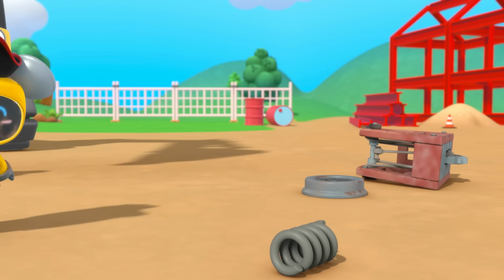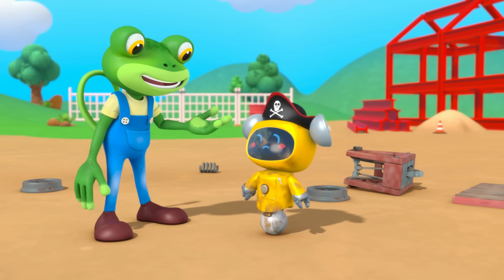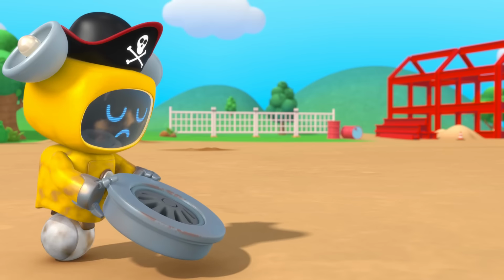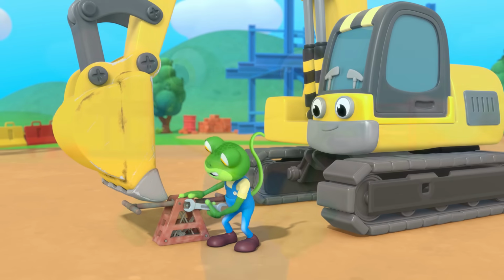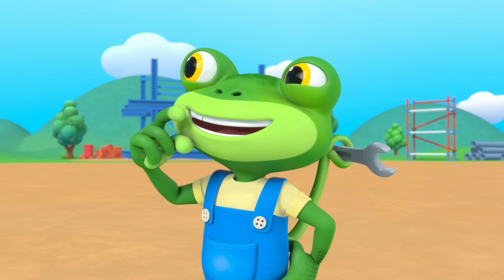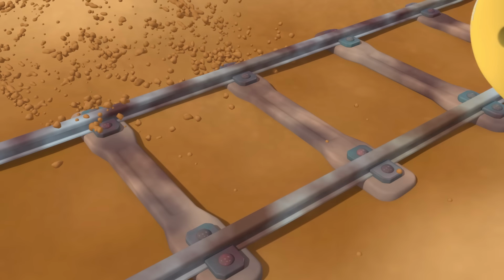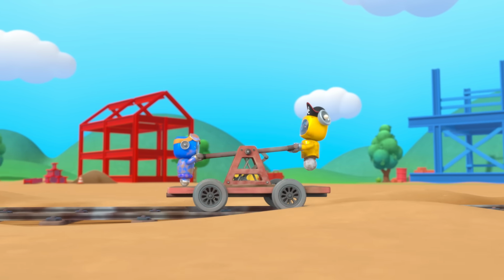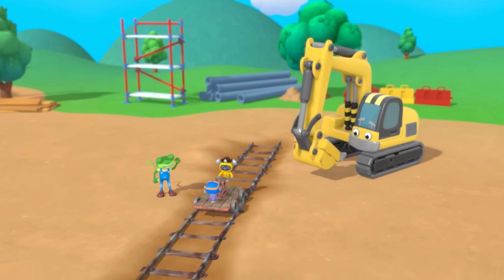What are these? Oh, yellow. It might not be gold, but that doesn't mean it isn't treasure. Ta-da! It's an old railway handcar. But something is missing. Wow! Eric's found the old railway. Try it now, Mechanicals! See? Just because something isn't silver and gold doesn't mean it's not treasure. Go, go, Mechanicals!